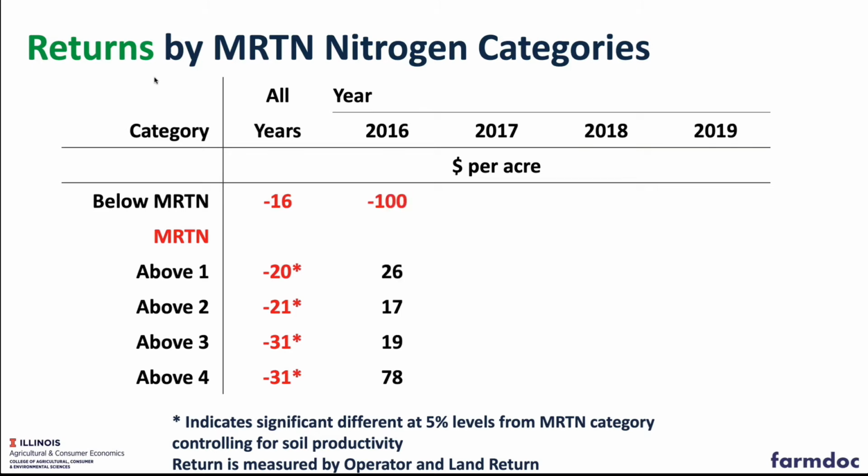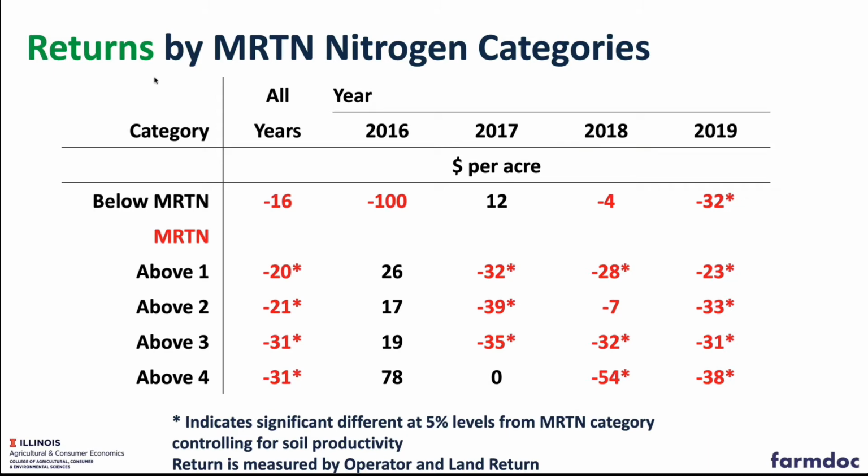Doing that by year, 2016, you can see that we did have higher returns. None of them were statistically significant, and again, that's at a 5% level, a lot of variability there. 2017, they were statistically lower. 2018, statistically lower, and again, we're looking at the higher above MRTN. The above 2 was not statistically different that year. And in 2019, all of them, except at the MRTN level, had statistically lower returns.